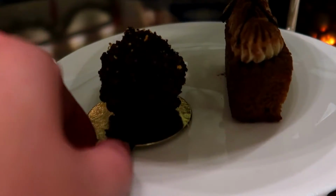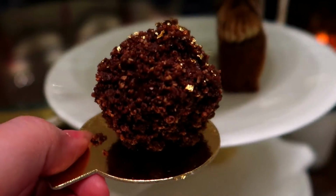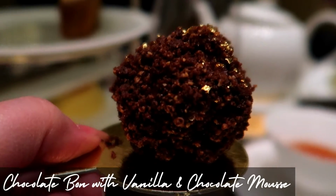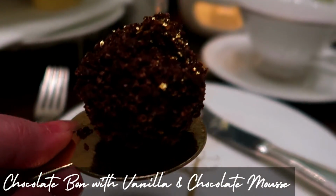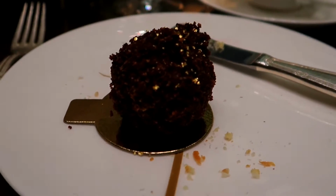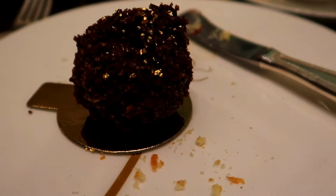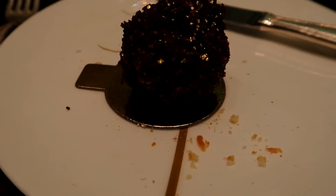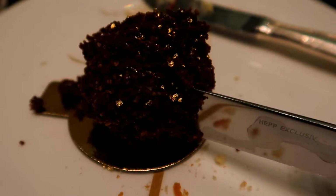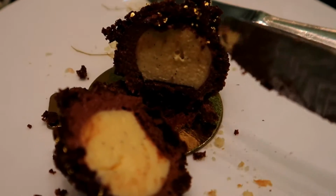For the first dessert, I decided to try what I think is a chocolate bon with vanilla and chocolate mousse inside. But for me, visually, it very much had kind of a Ferrero Rocher vibe to it. And you can see on top, they've also put little flecks of gold leaf over the top, which I thought was a really nice touch. And actually, as you open up into this, you can see all the clear defined layers as well, which was really nice. And out of this afternoon tea, this was probably one of my favourite items. It was very nice.